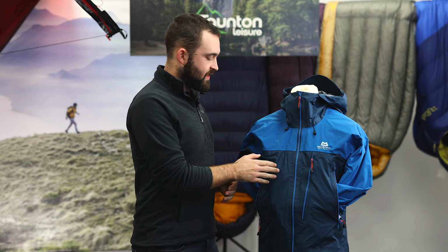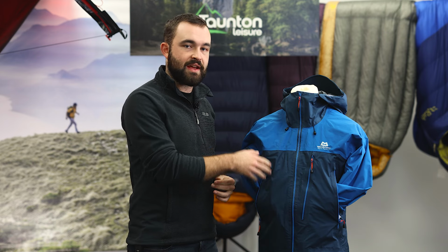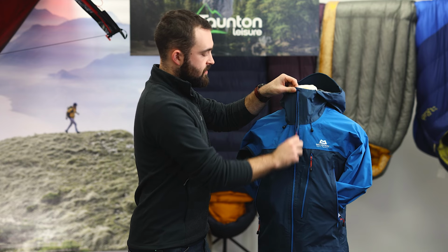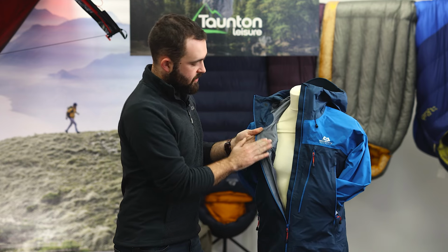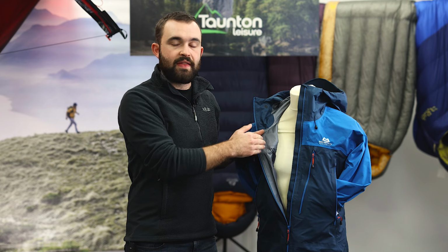So we have our outer material, which is a nice heavy denier face fabric to protect the membrane from the external elements. Then we have the GoreTex attached to that. And then on the inside, we have an inner layer as well, which we'll just show you here, like so. And that protects the GoreTex from the inside as well. And that's not just protecting it from sort of scuffs and scrapes, but also the oils that your body is creating when it's working hard, especially if you're using this as an active jacket.